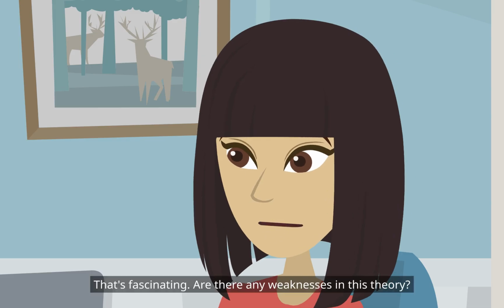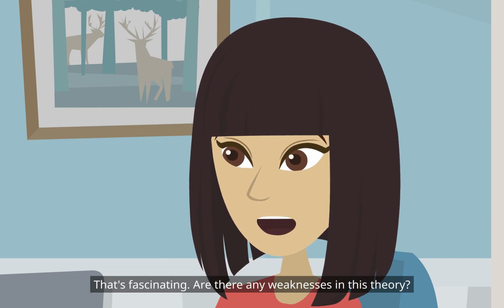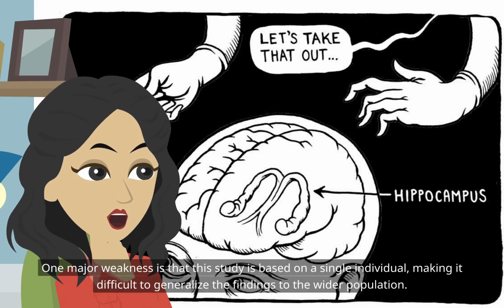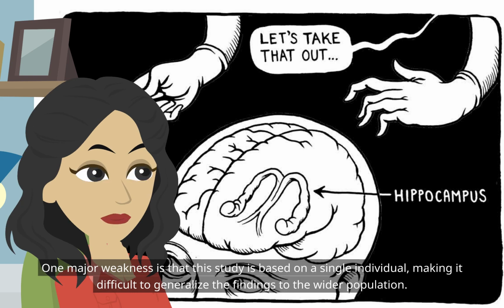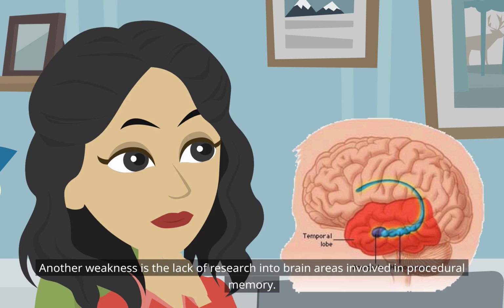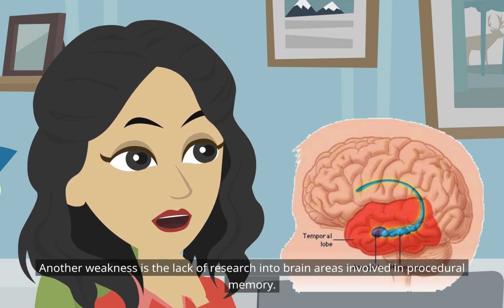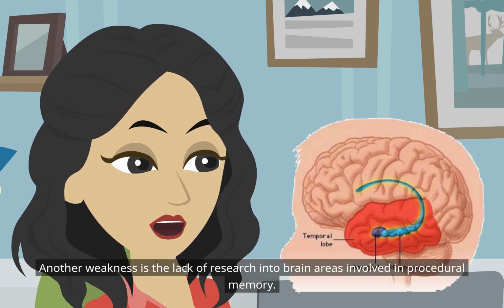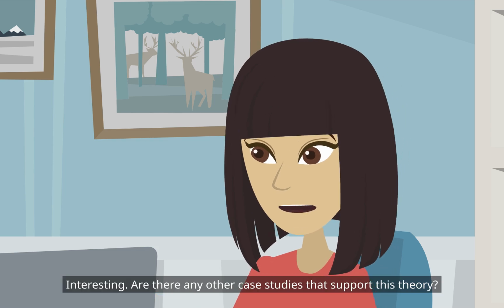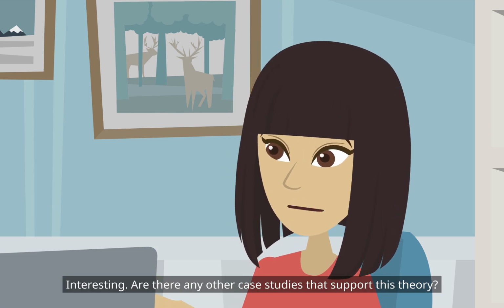That's fascinating. Are there any weaknesses in this theory? One major weakness is that this study is based on a single individual, making it difficult to generalize the findings to the wider population. Another weakness is the lack of research into brain areas involved in procedural memory. Interesting. Are there any other case studies that support this theory?